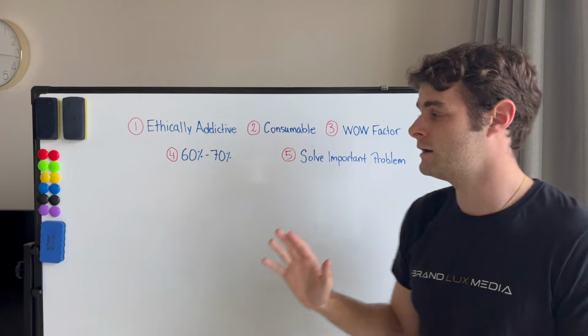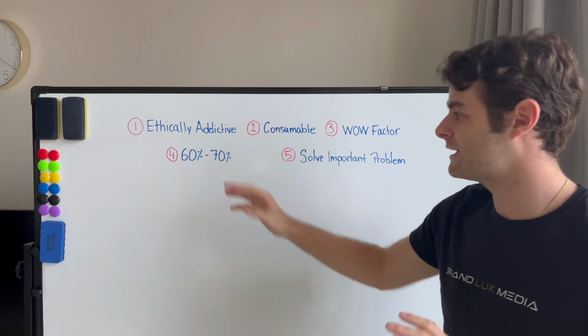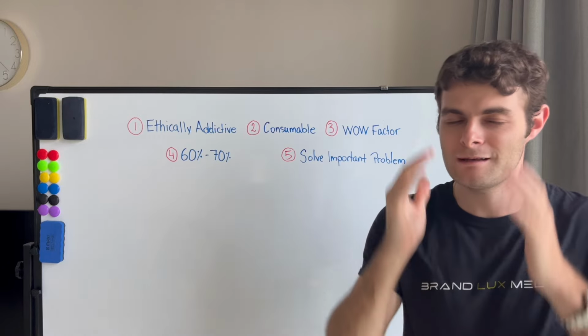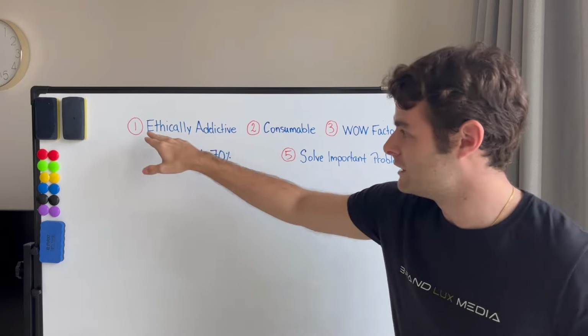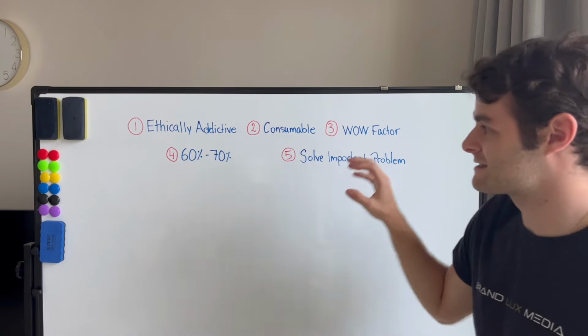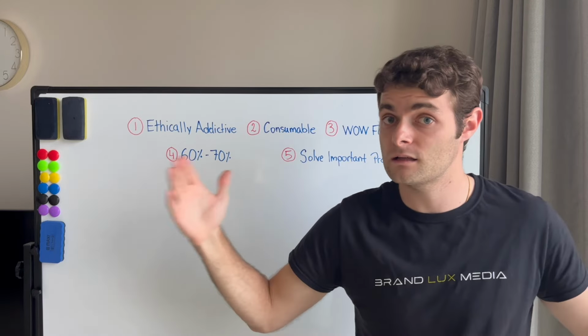I had a client that was selling a consumable product in the shapewear industry, and they had like an 85% margin. Just imagine how much money they were making. And all of these characteristics are exactly what that successful product had. And they're scaling month over month.